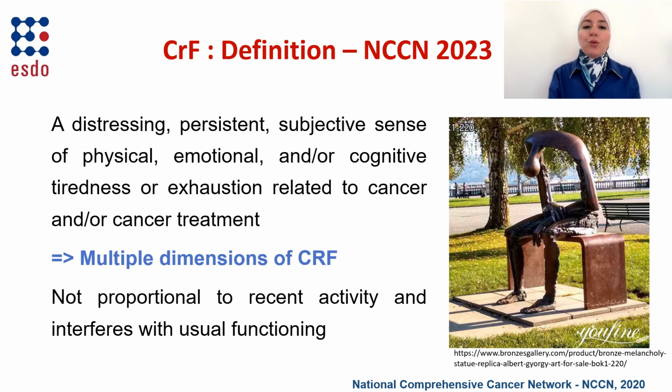Actually, there is no universal definition of CRF across scientific communities, but according to the NCCN, it's a distressing, persistent, subjective sense of physical, emotional, and/or cognitive exhaustion related to cancer or cancer treatment. It's not proportional to recent activity and interferes with usual functioning. So on the basis of this definition, it's clear that there are multiple dimensions of CRF.